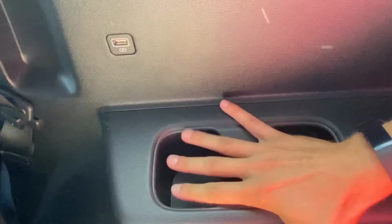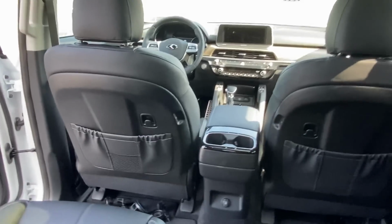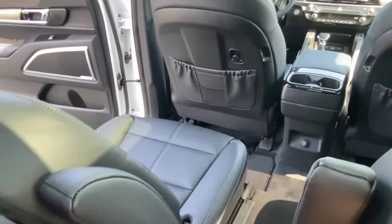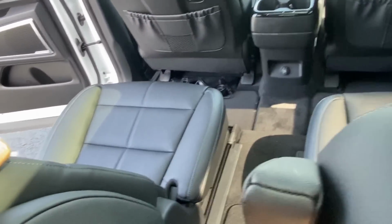And obviously this is mainly for kids, but you also have USB chargers back here on both sides. You've got cup holders. If you're a 10-year-old kid, everything you could possibly need is back here. And I don't think I've been in a back seat of a car that had the captain's chairs, and that is super easy to get out.